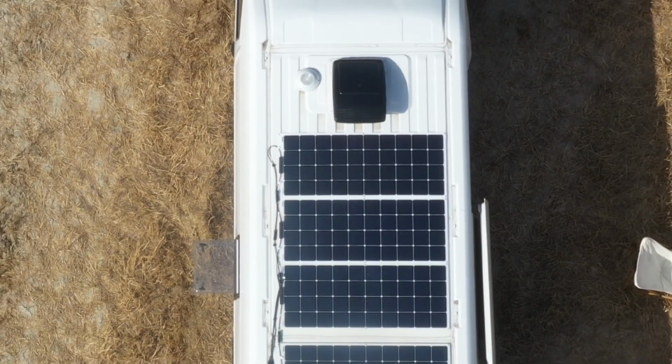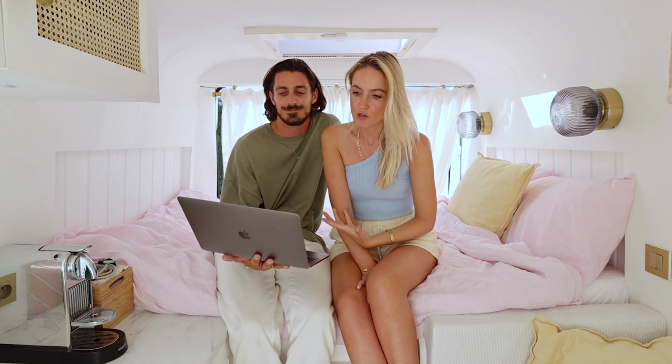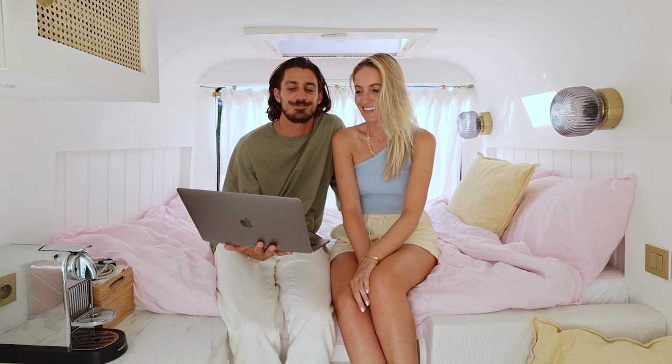There are a couple of ways to charge those batteries. One of them is solar panels. We have these really nice thin solar panels on top of our van. We went for those because they don't weigh too much, and we had to take into account the weight of the van. There are 4 of them, 135 watt solar panels. It is 900 euros for the 4 solar panels.